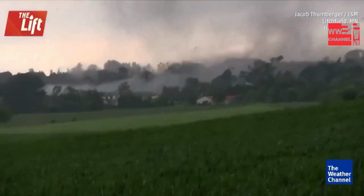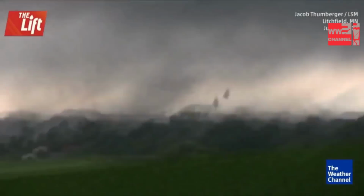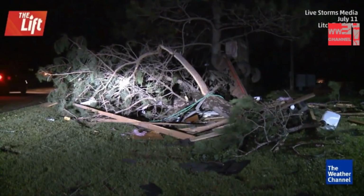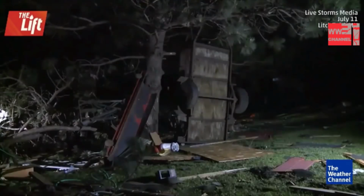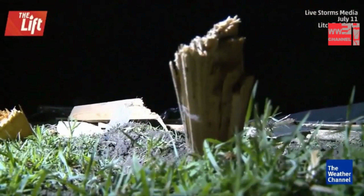Also, damage was reported in Litchfield. Check this out. See all those roofs flying off those structures. Now, this was on a farm. That tornado moved further out into the country. Now, just one minor injury was reported in these Minnesota storms. Flash flood warnings were issued in the area, with the sheriff advising residents to stay off the roads.